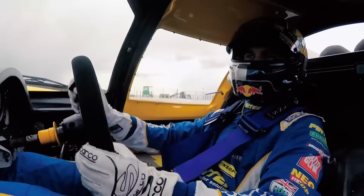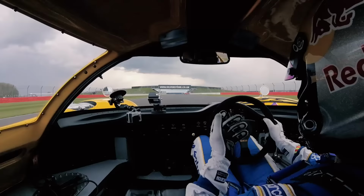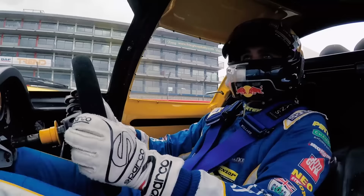I'm going to call it an end to my run. I was starting to feel very comfortable in the car. I'm starting to enjoy it a lot. And I think with the history of this car, it's only right that I come into the pits. I don't want to get too comfortable with it because it's someone's car. It's a hell of a piece of kit.